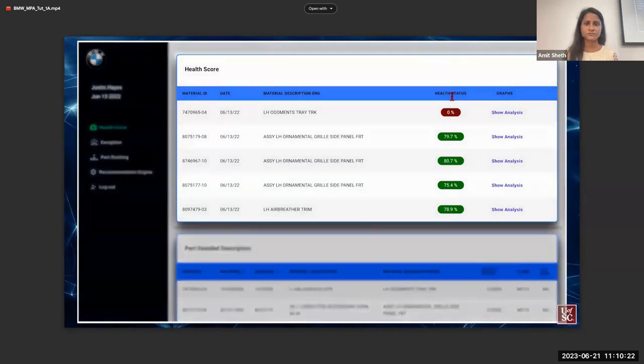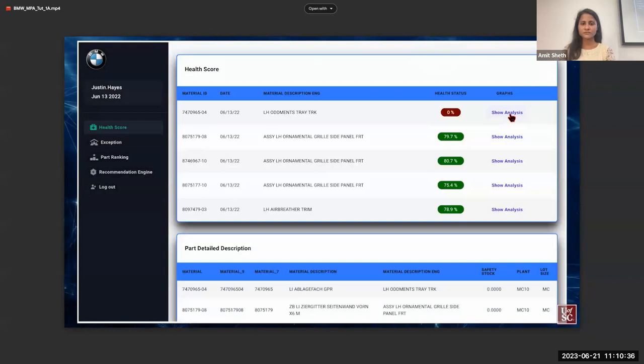After logging in, the material planner is shown a health score and summary screen for their respective material IDs. The health score widget tabularizes the material IDs and gives a health percentage from 0 to 100 for each one, with 100 being most optimal. The material planner can obtain the contributing factors of a specific health score by clicking the Show Analysis button.